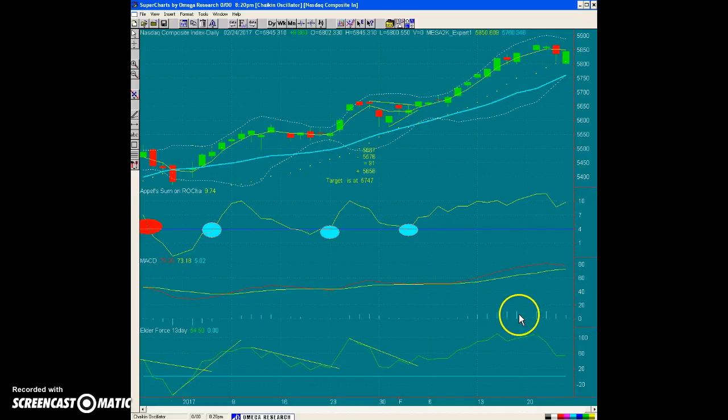MACD is showing a little weakness here, but that's not unusual. There's no divergence here. And at the bottom of the chart, Elder Force Index pulled back a bit. This tells me that since we hit the parabolic, Elder Force is pulling back. MACD is drawing down a little bit. We are likely to see that correction everybody's been waiting for. So we'll see how that plays out, if it does.